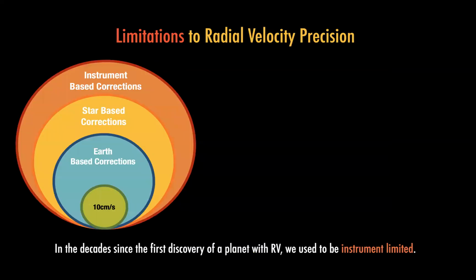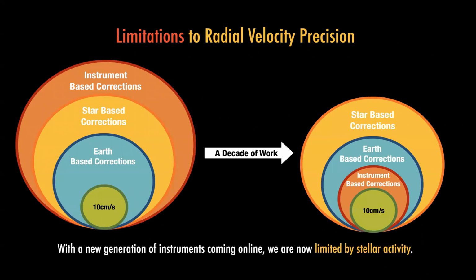In the decades since the first discovery of planets, we used to be instrument limited. So the bubble of instrumental noise sources used to dominate most other things, including the star, Earth-based problems that include the motion of the Earth and the atmosphere, and the 10 centimeter per second signals were buried deep in this plethora of noise sources. However, with a decade of work, the new generation of instruments have managed to shrink this instrument-based error bubble. And so what we're left with now is a stellar-based dominance in the error budget. And these are not the final relative errors that one has to deal with, since you still can do something in software to shrink these bubbles and bring them closer to the 10 centimeter per second level. But clearly a lot of our effort needs to go into the biggest bubble, which is the stellar-based noise sources.